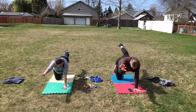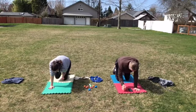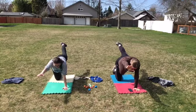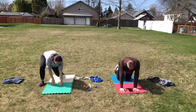Bird dogs work almost every muscle in our body, believe it or not. This is great for your shoulders. This is great for your back. This is great for your glutes. And I'm gone.